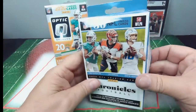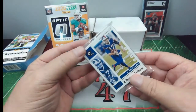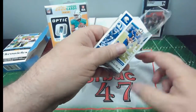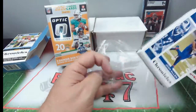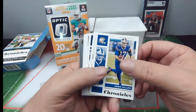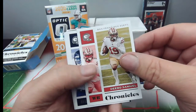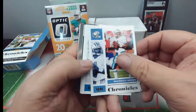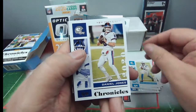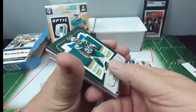Once again, the melodious sounds of plastic crinkling. We got a Josh Allen looking right in the face there. Chronicles. Okay, let's see what we got. A Clearly Donruss, I think, back there, or a Clear Vision, something like that. All right, Josh Allen, Alvin Kamara, Dak Prescott, Deebo Samuel, J.J. Watt, Warren Moon, that takes us back, Joey Bosa, Teddy Bridgewater, Daniel Jones, Ezekiel Elliott, Ray Lewis, and boom, what have we got here?